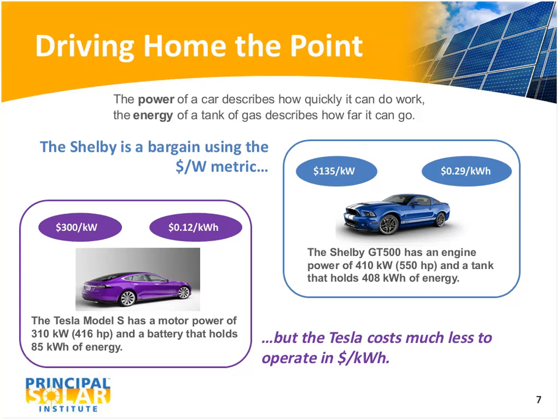On the other hand, you can see the price per kilowatt is $135 per kilowatt for the Shelby, and it takes 29 cents per kilowatt hour to operate. Now compare this to the Tesla. Model S has a motor power of 310 kilowatts. That's equivalent to 416 horsepower, and it has a battery that holds 85 kilowatt hours of energy. Now look at the cost. It's $300 per kilowatt for power cost, but the energy to operate is only about 12 cents a kilowatt hour. So you can see the metrics are impressively different. And depending on what decision you're trying to make about comparing these two cars, you'll want to choose the appropriate metric.